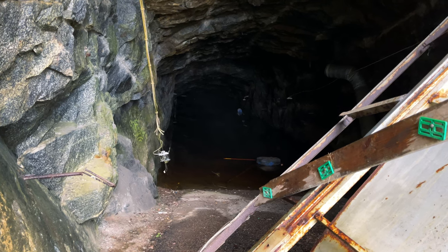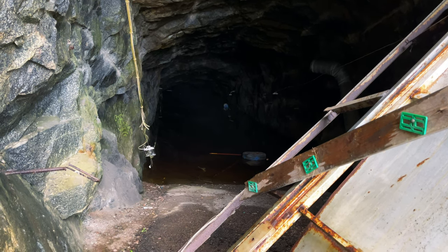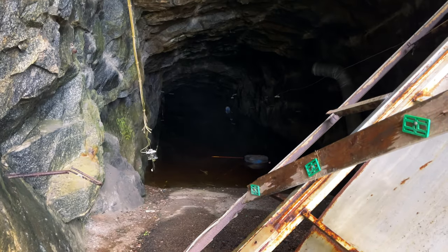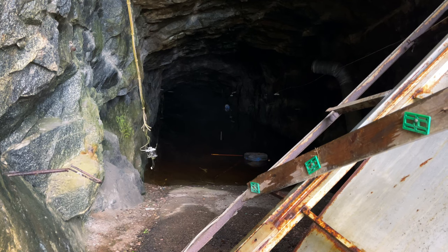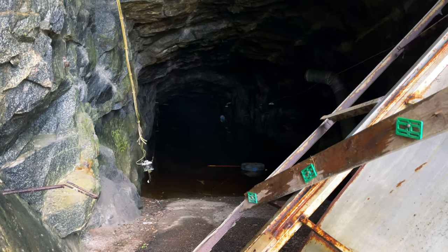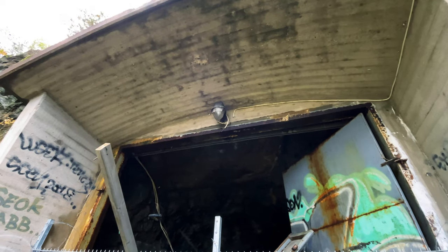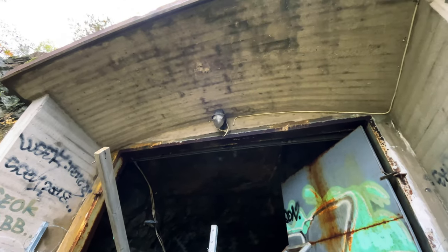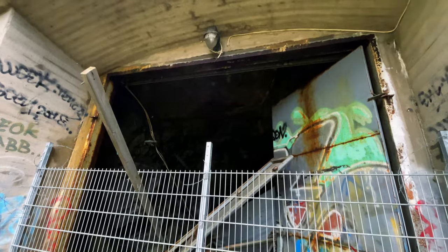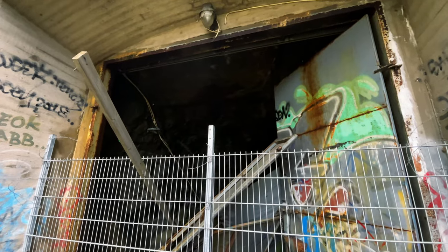Hello! So this is a sandsilo, and it's filled with water, as you can see. We don't have any diving gear with us today. And the lightning up there in the anchors is quite similar to one in Karby that we explored in another episode, but this door is quite much bigger than the Karby sandsilo.